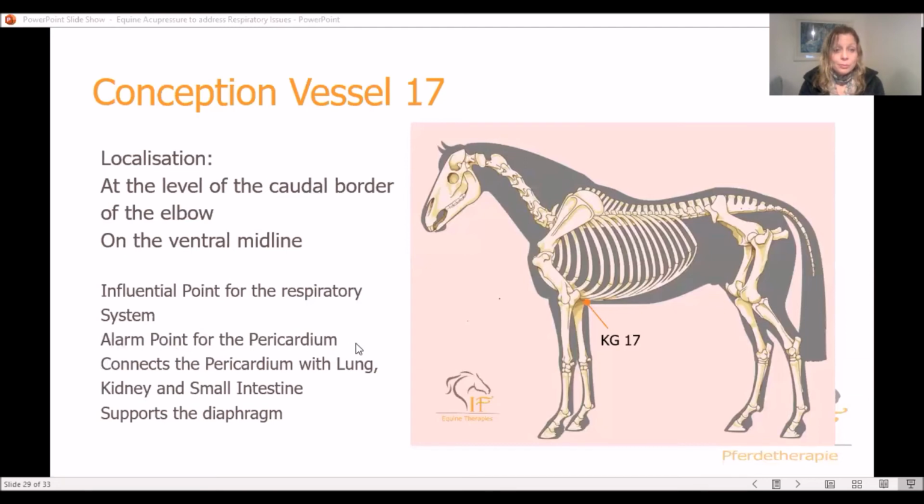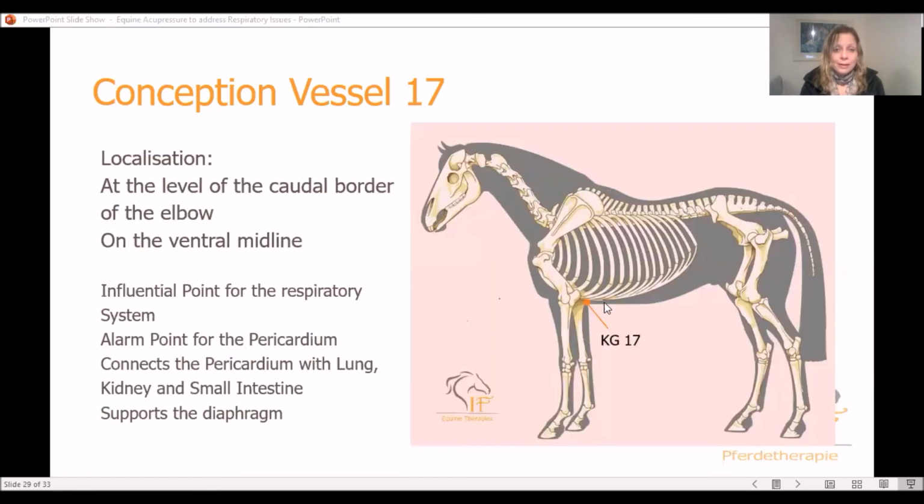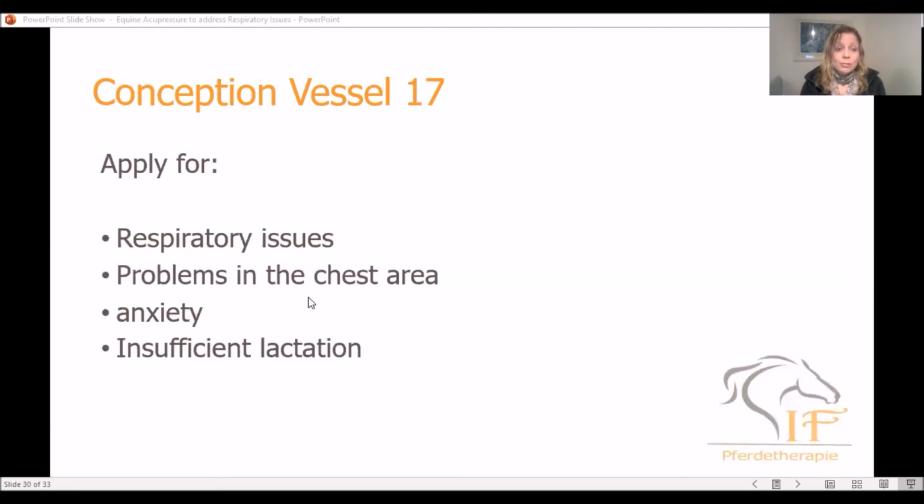So, this is for the pericardium, and it also connects the pericardium with the lung, kidney, and the small intestine. That again shows us the lung function together with the kidney, but also the other functions and processes that happen inside the body, and it supports the diaphragm. It's a good point to work with for respiratory issues, problems in the chest area, again as a local point, and also anxiety and insufficient lactation.